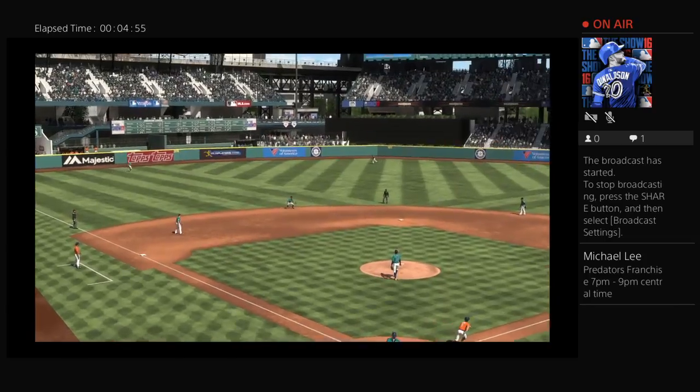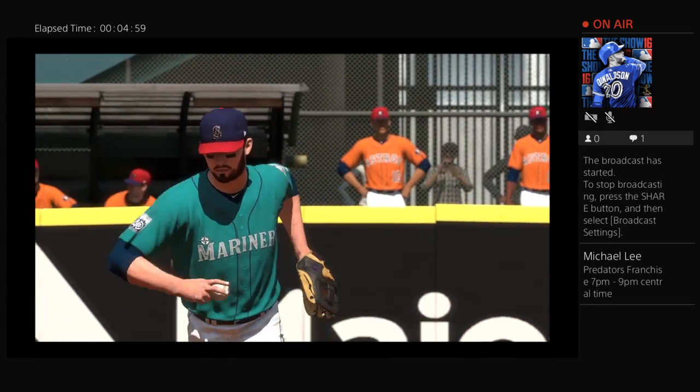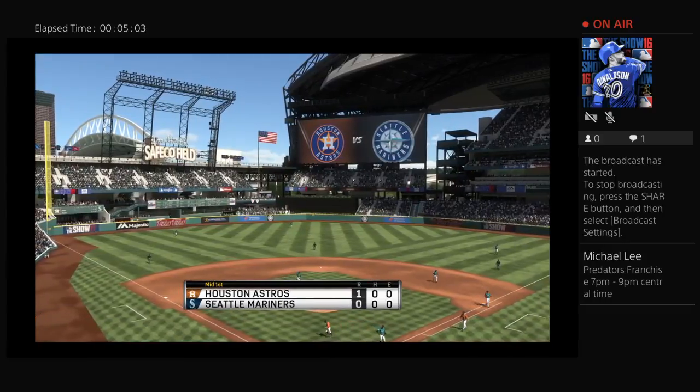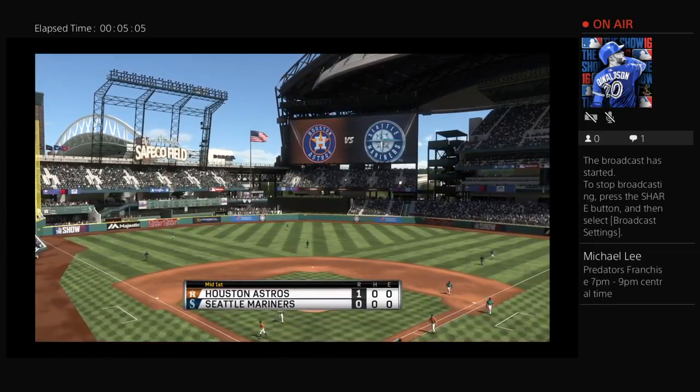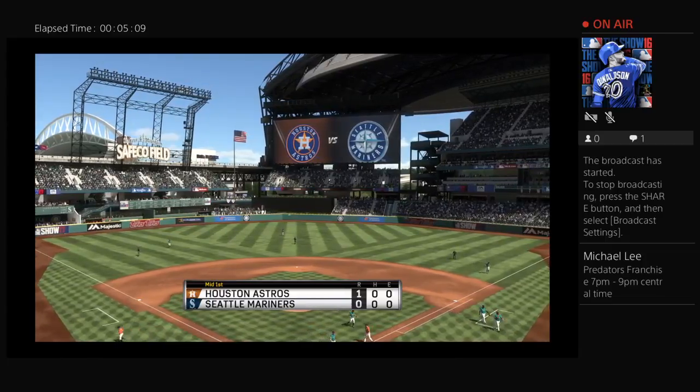Now a hard liner toward short, but the shortstop's got him played perfectly as he takes this in for the third out. So they scratch across a run on no hits, no errors, and no one left on. On now to the bottom of inning number 1. It's the Astros 1 and the Mariners nothing.